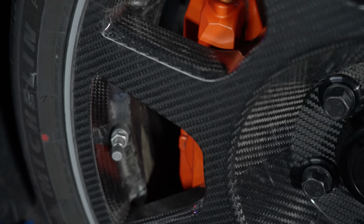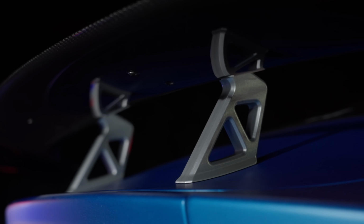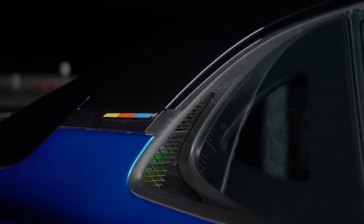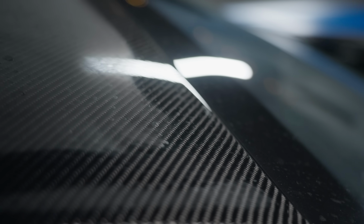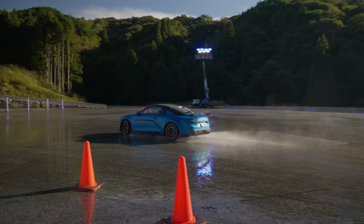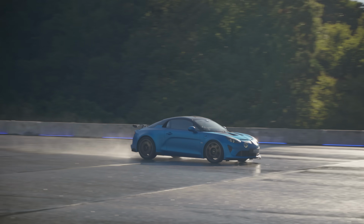When you hear that an A110R is only 34 kilos lighter than an A110, you'd be forgiven for wondering what all the fuss is about. What you've got to remember is an Alpine is freakishly light to begin with, weighing in at just 1.1 tonnes. Against the clock, the A110R will get you from 0 to 62 miles per hour in 3.9 seconds, and it tops out at 177 miles an hour.